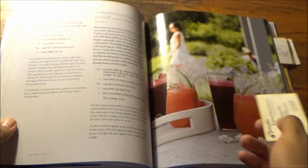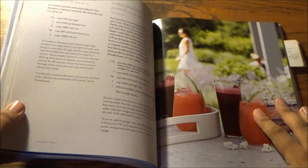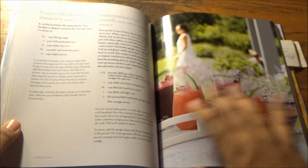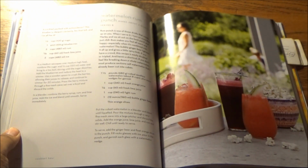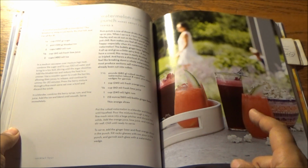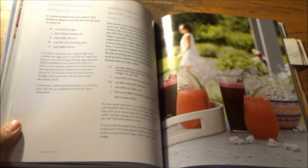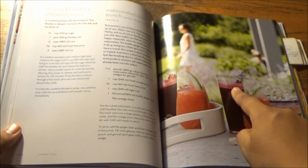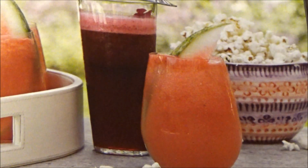Up next, a couple of cocktails. So obviously we're in the cocktail hour here. We have frozen blueberry daiquiri, which will serve 4, and watermelon rum punch, which will serve double that, 8, and it will make about 2 quarts. In the case of the frozen blueberry daiquiri, it's a cocktail packed with antioxidants. I would say it's this tall drink of blueberry right here, and this would be the watermelon rum punch. Blueberry left, watermelon rum right.